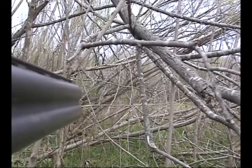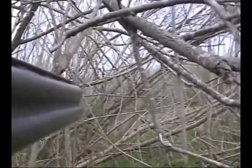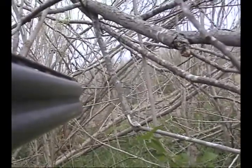Licensed ethical hunting transforms vacuous voyeurs into guiding guardians who help conserve nature's balance and wildness.